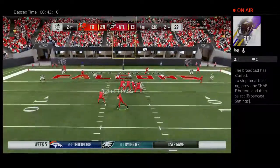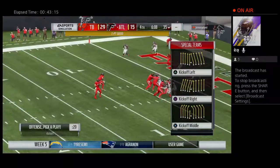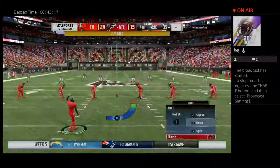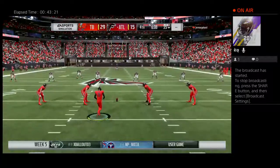Out of the gun, they'll look to throw. And they're going to get the 2-point conversion, caught in the end zone. And that cuts the lead a bit further. Boswell on now to kick this one away.